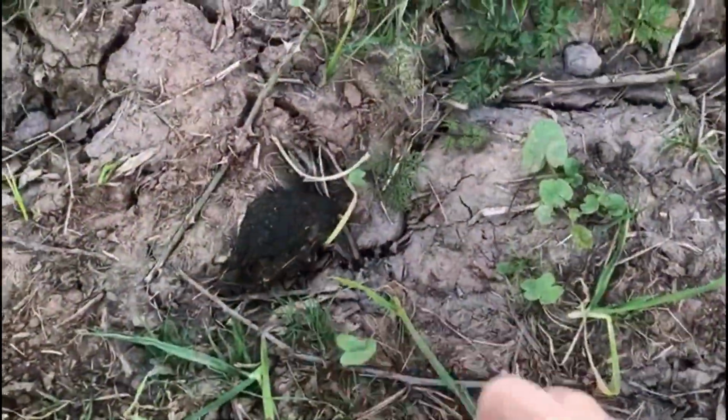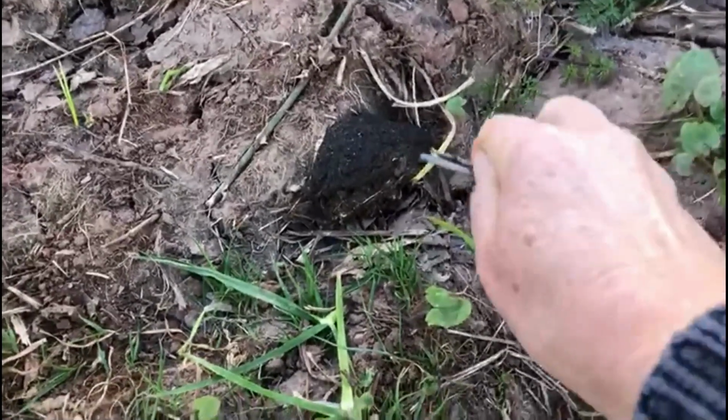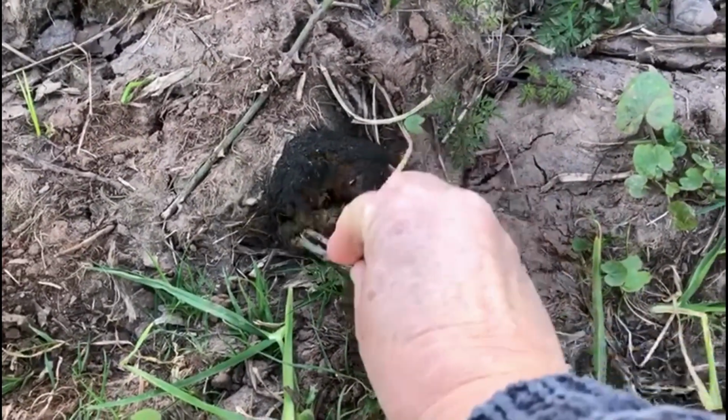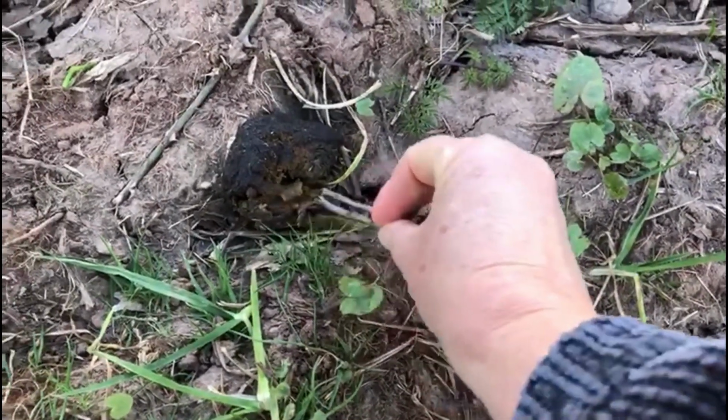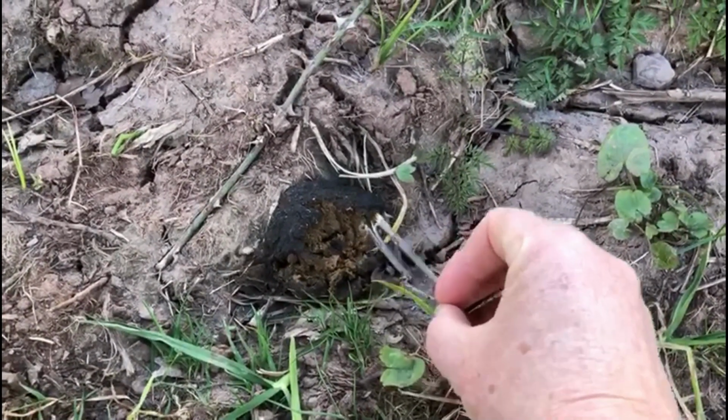Just found a badger latrine just here. I'm just going to get a stick and see if I can take a sample, see what's in it. What's it been eating? Looks like grains and stuff like that. And I'm also going to be very brave and smell it, just to double check. Can't really smell anything. Let me just try and get a bit more on the stick. Yeah, it's not an unpleasant smell. It's sort of musty and musky. It's not really horrible. If that was dog poo, you definitely wouldn't want to be sniffing it like that.